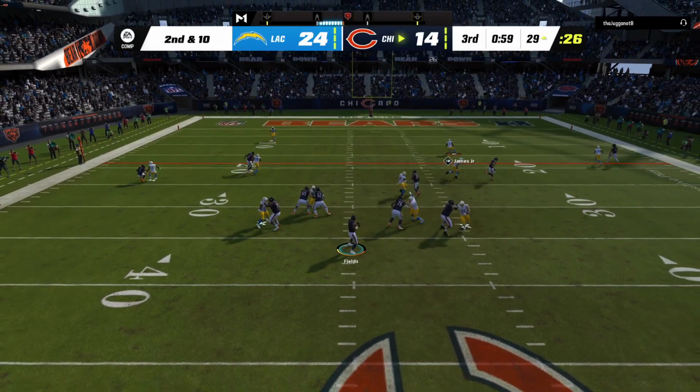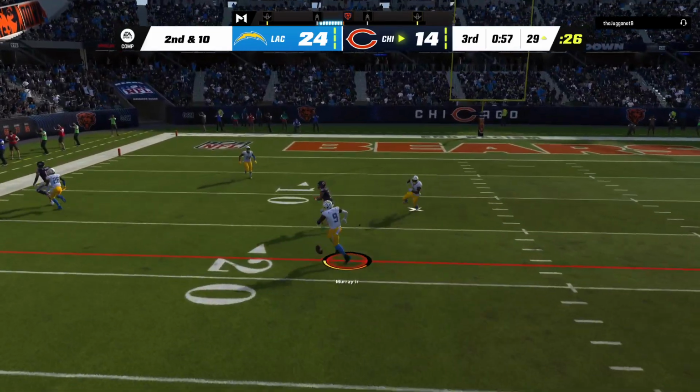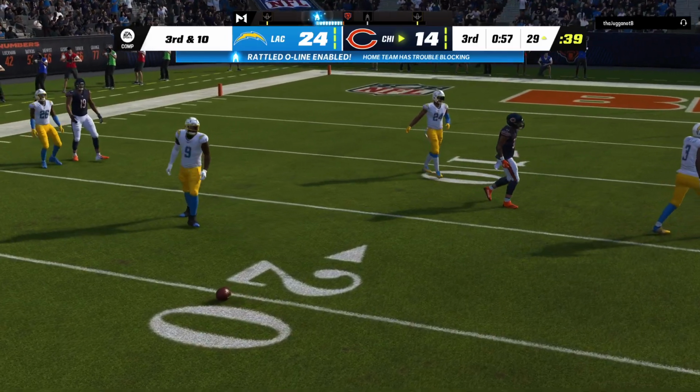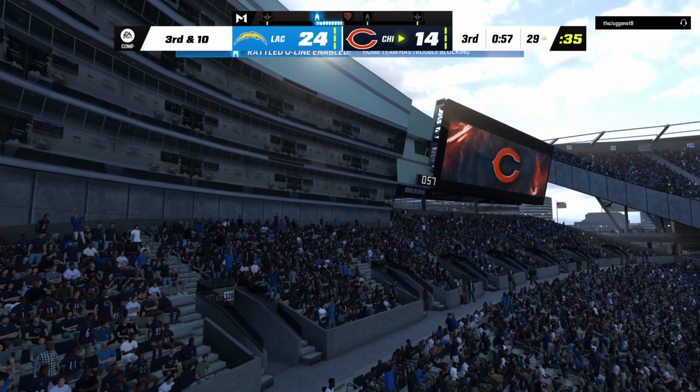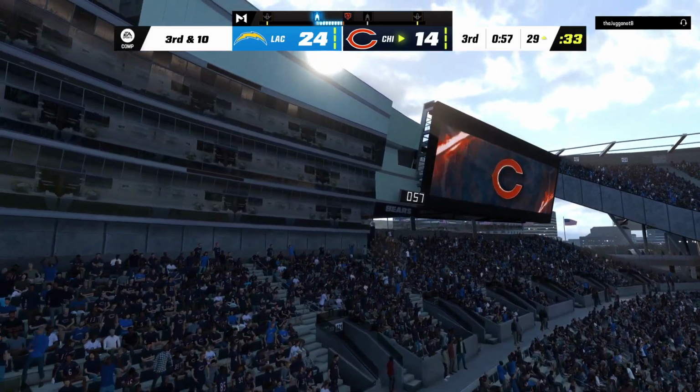Here's Fields. His throw is incomplete. That's not the first time they've gone his way on this drive, and they were obviously keyed into him because they were there to help break that pass up.